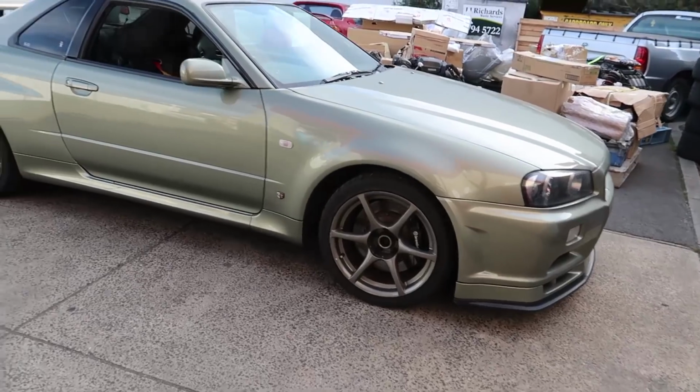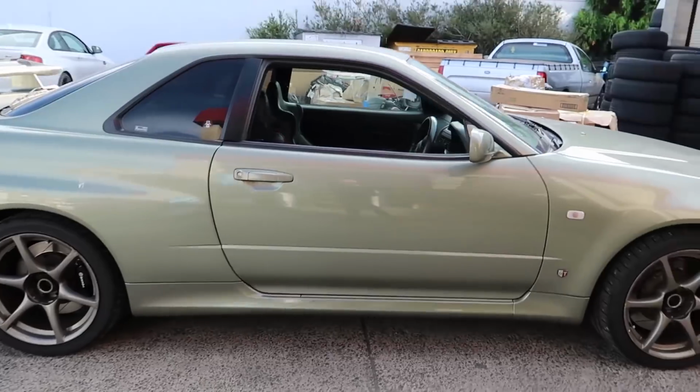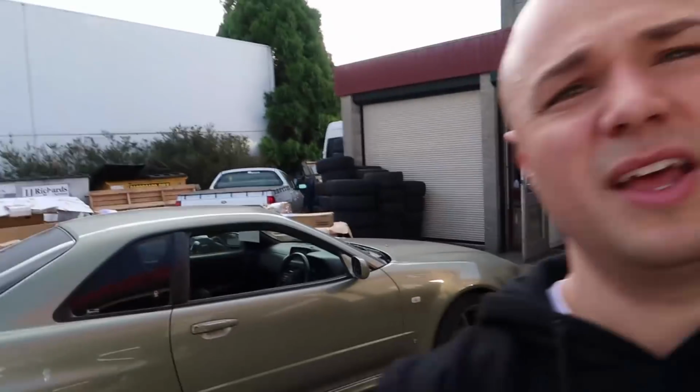So a little bit about the car. Firstly, I've got to thank Aaron from Import Monster for making this an extremely seamless deal, from inspecting the car, to winning the auction, to doing the quarantine, to getting it here today. Massive props to Aaron from Import Monster. If you guys need anything from them, be sure to contact or hit up Aaron.